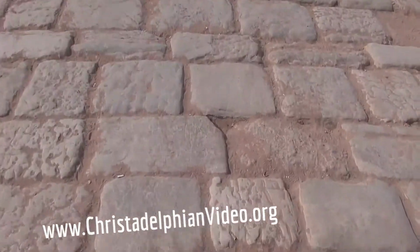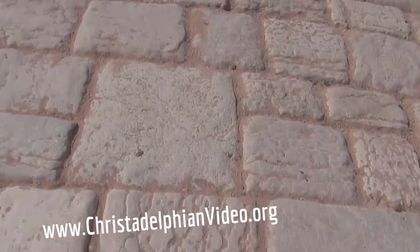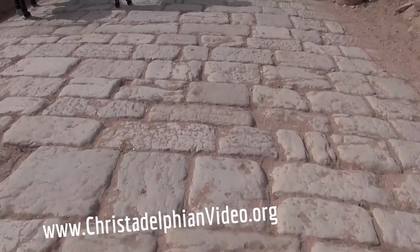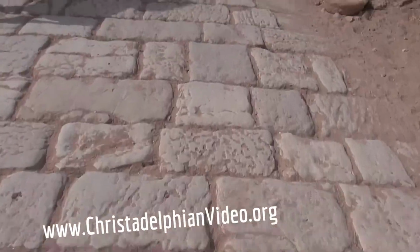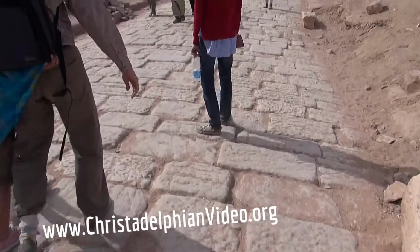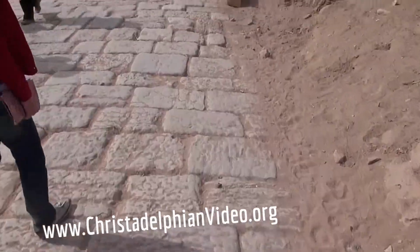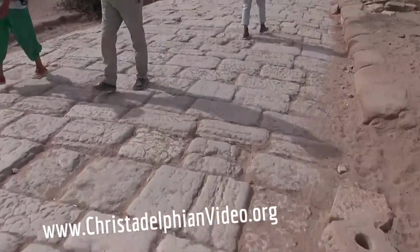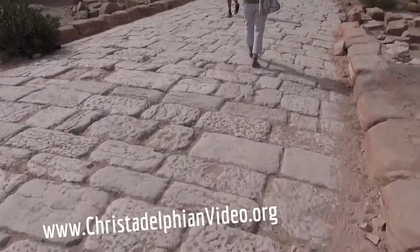The Roman road. These are pavements laid in by the Romans. They did good. Such a long road. They sure did. It would have been a rough ride in a chariot with iron rims for wheels. Yep. The Iron Kingdom.